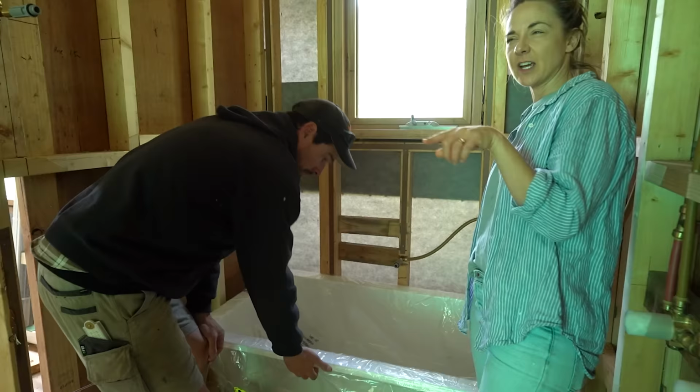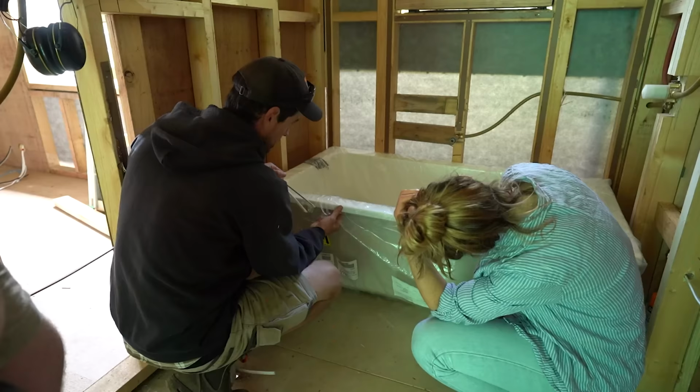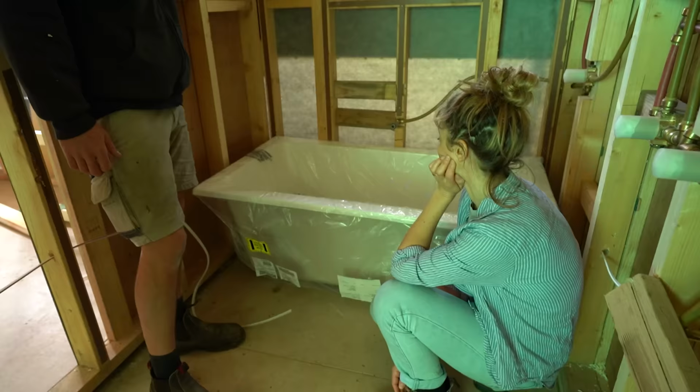Just checking. Because if you're back here, you'd be sort of standing here and reaching over to lift them out. Whereas if it's here, you can get in and, you know, it's a bit easier. Jono, just go straight down. All right, let's do that. Cool.